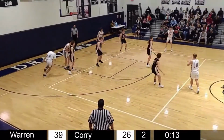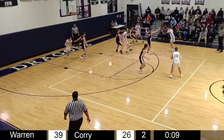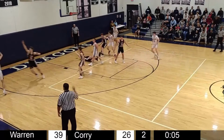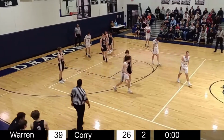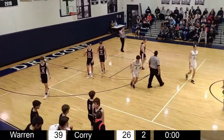Sittler back to Nyquist. Burdine. Sittler in the corner. 7 seconds to go. Nyquist looks to drive. Kicks. Barnes. Open three. No good. Rebound Sittler, but they won't get a shot off, and we have reached halftime. Your score, Warren 39, Corry 26.